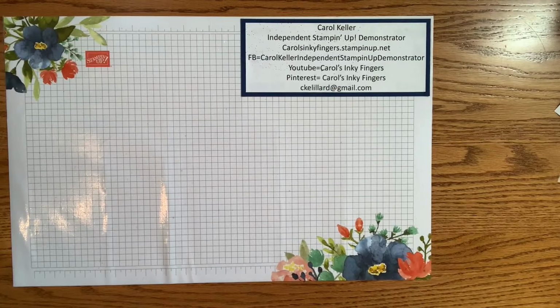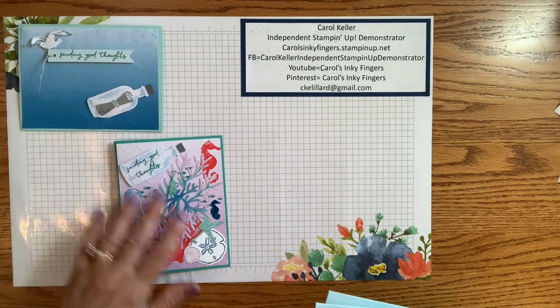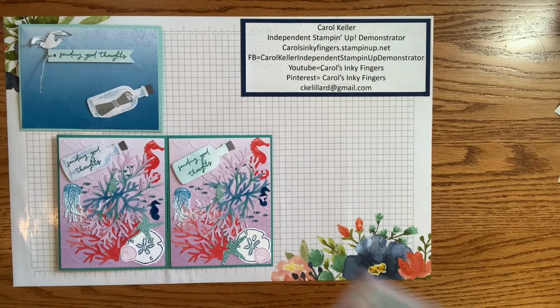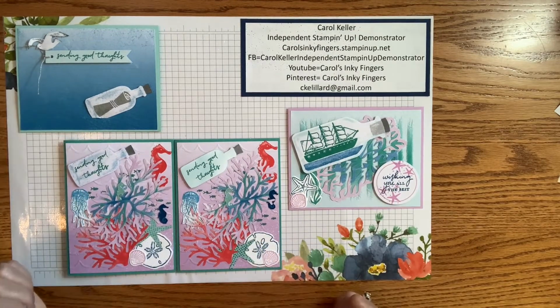And now I'm going to bring back all 3 cards. Here is card number 1 and card number 2. And I'll bring both of them in with the different bottles so that you can see them. And card number 3. So those are my alternatives for this month's Paper Pumpkin Kit.